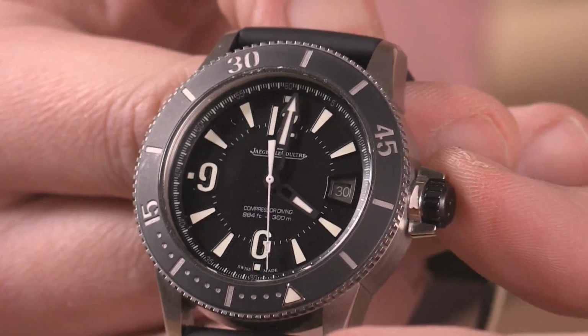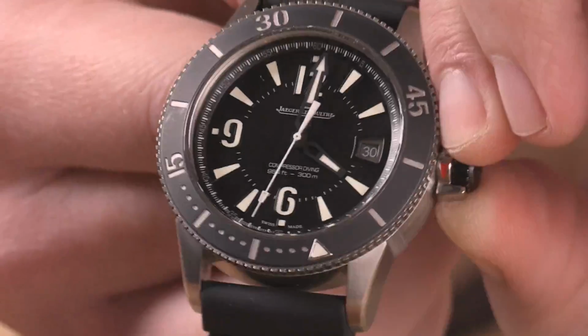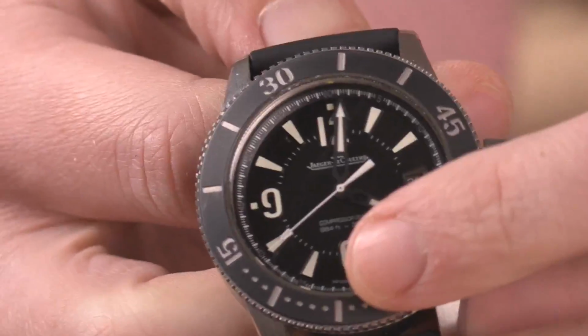The timepiece, of course, water resistant down to 300 meters, features the ingenious compressor crown system. 1/2 turn and it's unlocked for winding and setting. 1/2 turn and you get that 300 meters of water resistance. Note the attention to detail here.